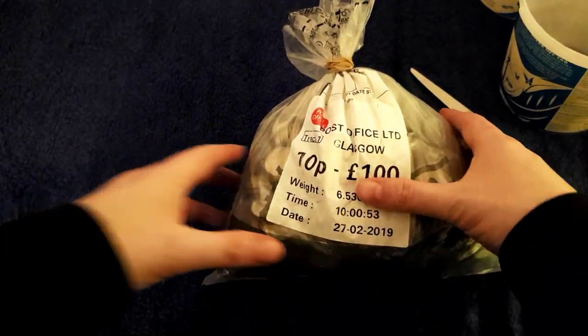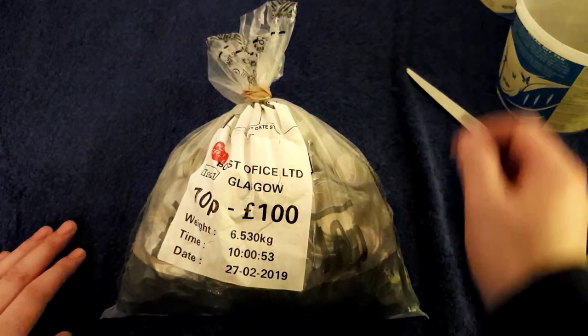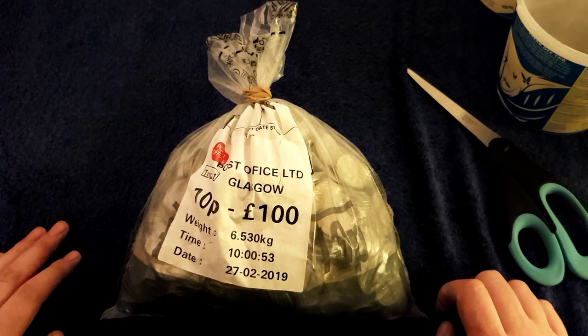So as you can see, this isn't the typical sealed bag. When I went to collect my change, apparently someone had opened it. They're all sealed bags inside. They checked and they replaced it with some sealed bags for me, so that was nice of them.